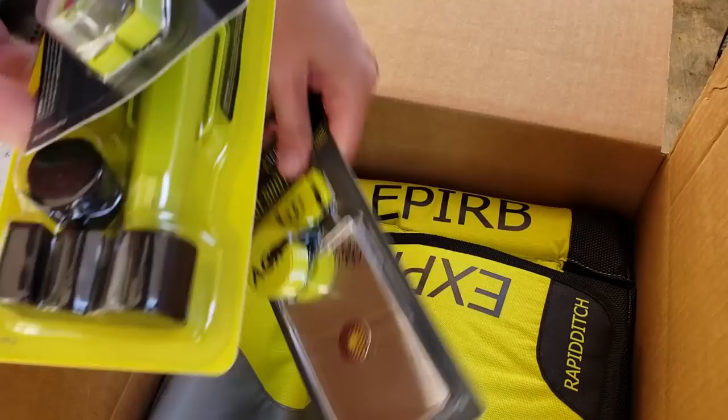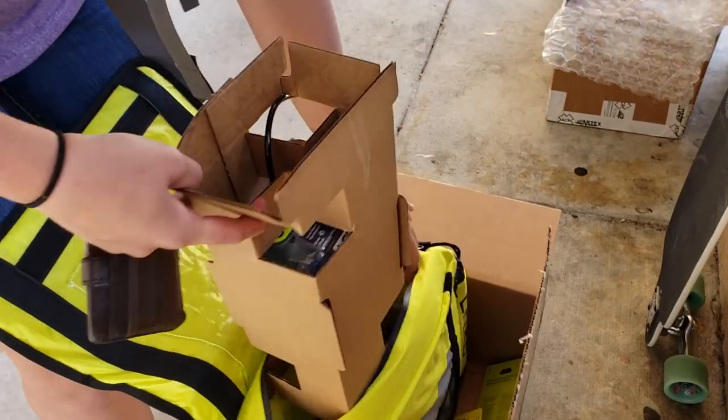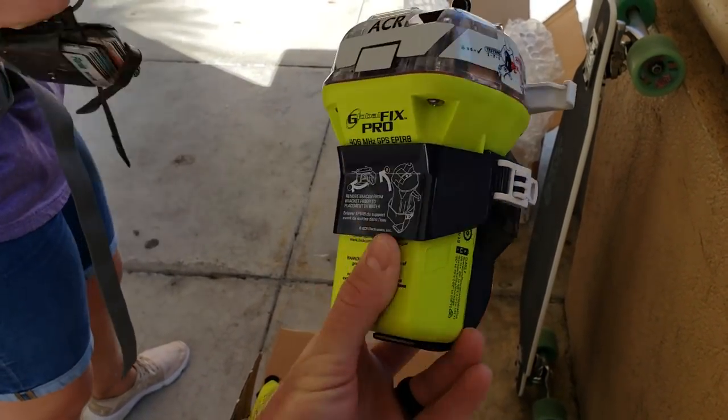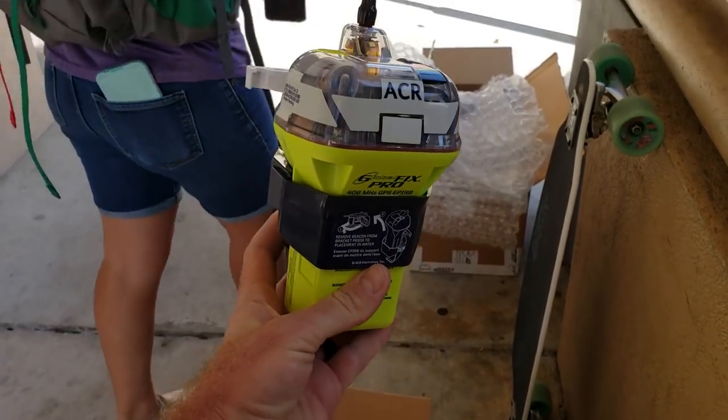E-perp? Is it actually in the E-perp box? An E-perp in it somewhere. There it is. This is what's going to save our... in an emergency situation. This is what we hope we never ever have to use.